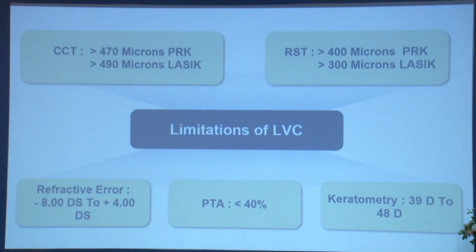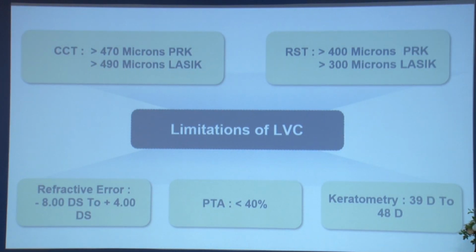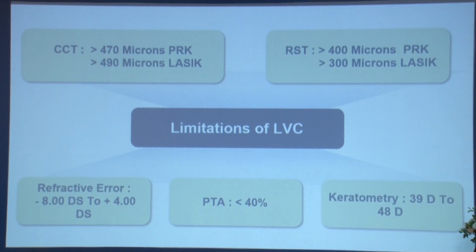What are the various limitations for laser vision correction? The central corneal thickness should be more than 470 microns for PRK patients, and more than 490 microns for LASIK patients. The residual stromal thickness should be more than 400 microns for PRK with API on, and more than 300 microns for LASIK patients. The refractive error should be between -8 diopter spherical and +4 diopter spherical, and the percentage tissue alteration should be less than 40%. PTA is the total corneal thickness minus the flap thickness and minus the stromal tissue ablated, and the keratometry reading should be between 39 and 48 diopters.